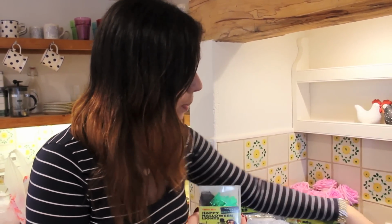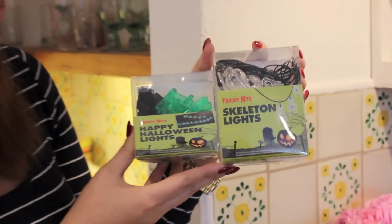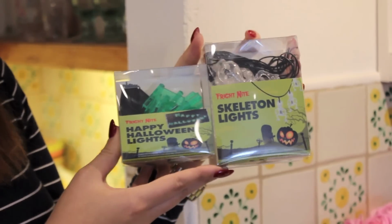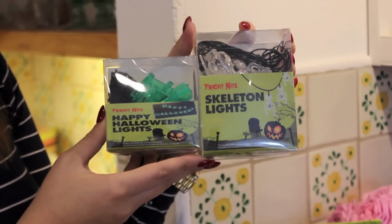Also what we got are these spooky Halloween lights. They're really awesome. So you've got skeleton ones and happy Halloween. So we're going to have like a Halloween party while we are making our Halloween cakes.